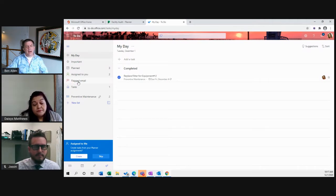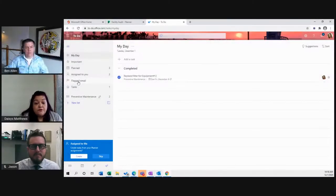Got it. I believe there are mobile apps for To Do and Planner. Do you utilize those on your phone, or do you just use it when you're at the office? I mostly just use it at the office. Yes, you can add it to your mobile app. There is a mobile app for each one, and you can add both of them to your phone.